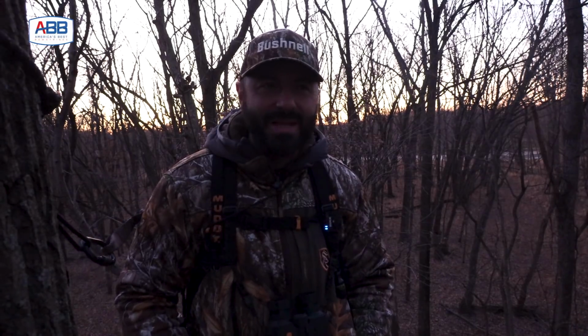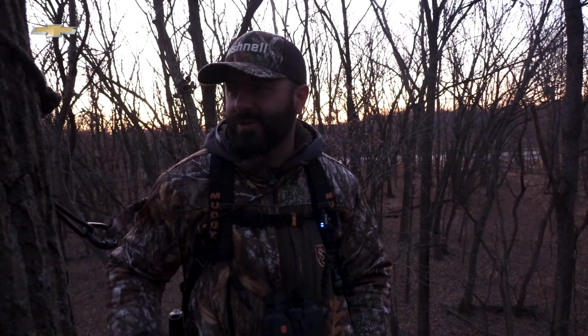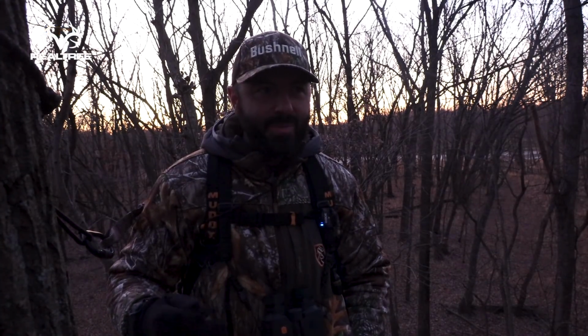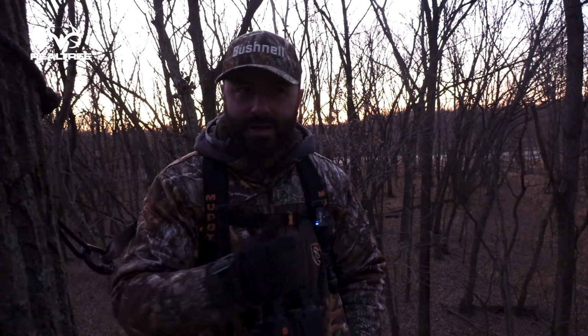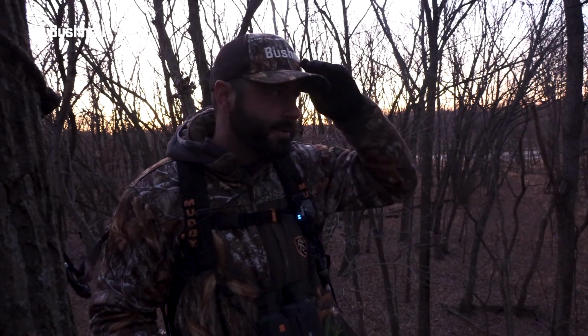Down to our last 10 minutes. It was a good sit. The first deer we saw was a doe and a young buck, and that buck chased that doe back and forth through that grass along the river. I figured whatever bucks we saw the rest of the night were all going to go through that grass. That's what happened.